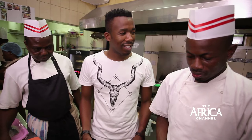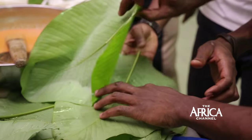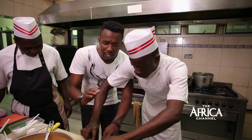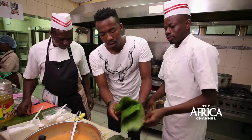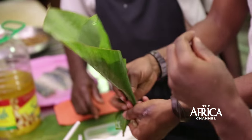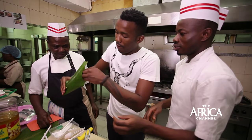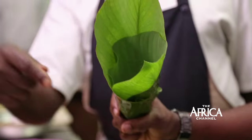Can I try and make one? So the big one at the bottom, smaller one on top. Okay, wait, Chef Yemi, fold like this. Yes. So now you have your bottom, and then bend it this way. So now I've got my pocket. Yes. This is amazing.